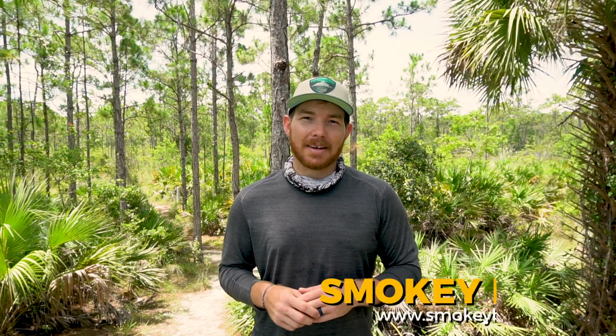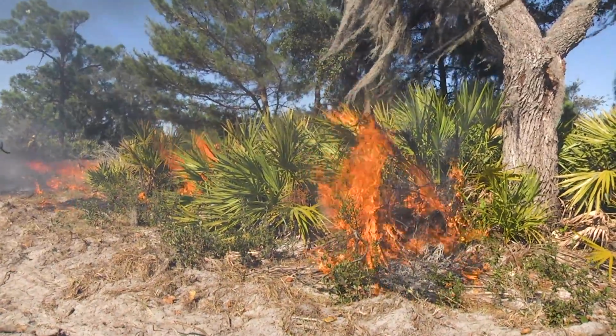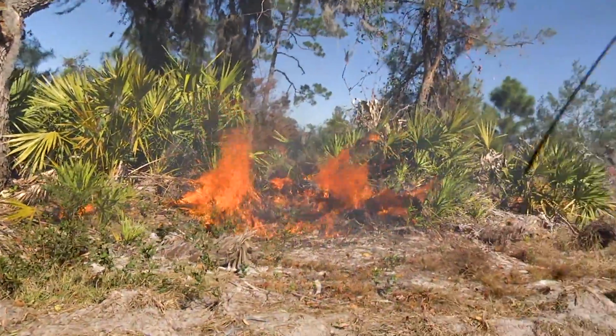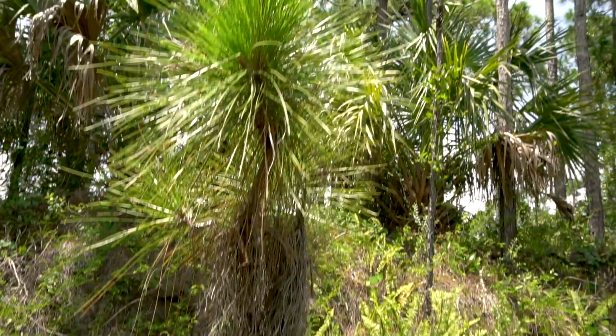For most of us, our first introduction to wildfires was through a friendly American icon, Smokey the Bear. And while most of us think of wildfires and we think of destruction and devastation, here throughout Florida, and especially in these pine flatwoods, fire is not only a necessity, it's also an opportunity for new life.